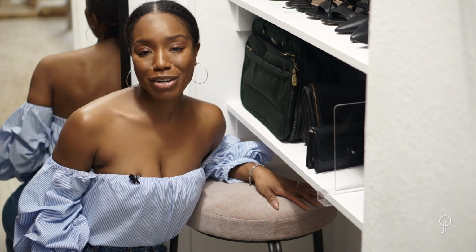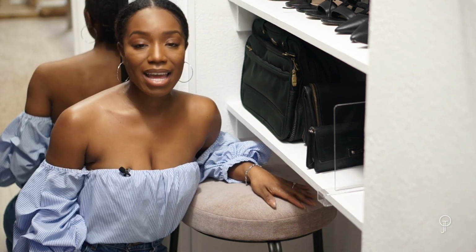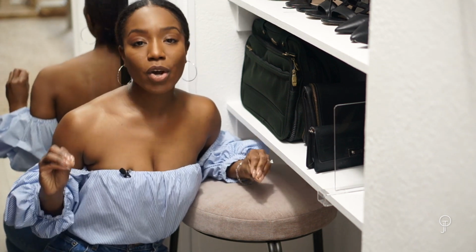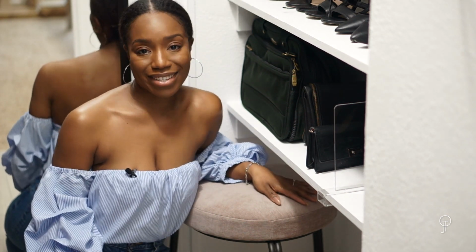I love the character that I brought to this closet because, as you probably already see, this closet is very white. It's very black. And even though the paneling is white, it still creates texture, which creates character. So next, I'll show you guys the flooring and then the light fixture, and then we are done.